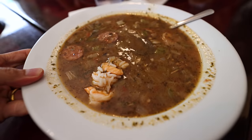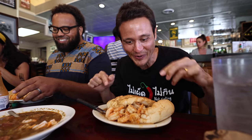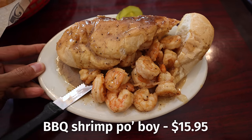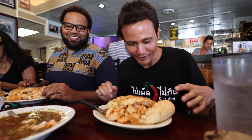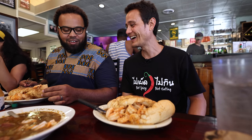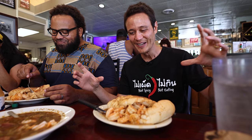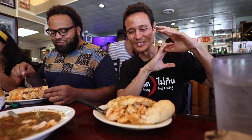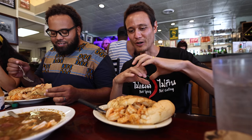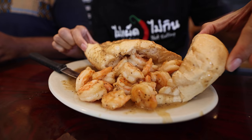Also got some gumbo on the side just to taste it, but what we really came to try is the barbecue shrimp po' boy. That is a unique creation. I don't even know if it's pick-upable. I'm gonna do this one little part, do the tip and pick that up and just throw some shrimp on top. It's just like a total sloppy, delicious mess of sauciness with shrimp just overflowing out onto the plate with a loaf that's, oh, it's actually hollowed out on the inside.